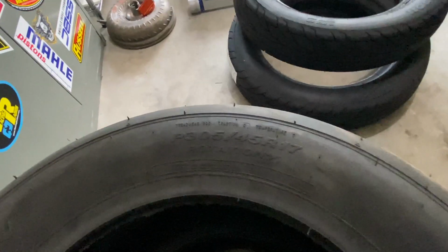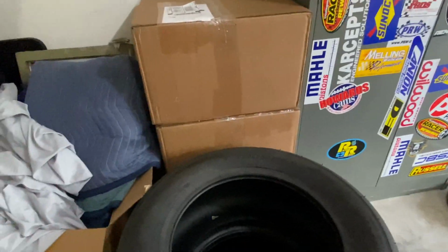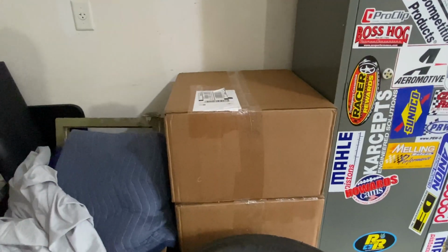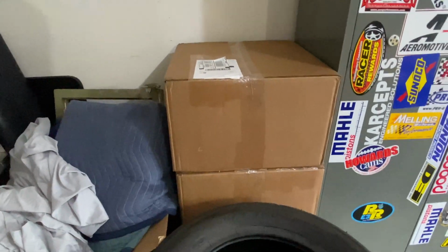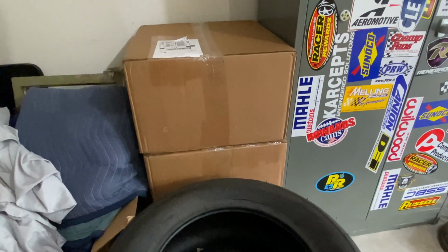And then these are 305 45 17s. Guys, quit making all that noise over there. Trying to record a video here. Yeah, and then those are the wheels in the box. All right, let me go ahead and move some stuff around so I could show you guys the wheels.